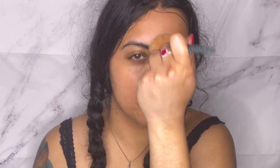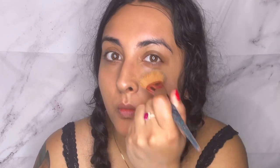Then I'm going to go in with my Urban Decay Hydromaniac Tinted Moisturizer. I love tinted moisturizers during the summer. I just apply a little bit on my brush and I just tap the product into my skin for a much more blended look. You guys can see you really don't need much product to even out the skin tone, which is what I love about this.